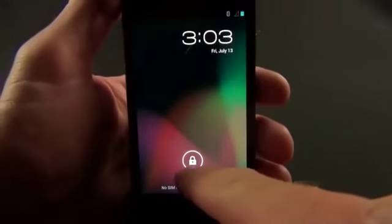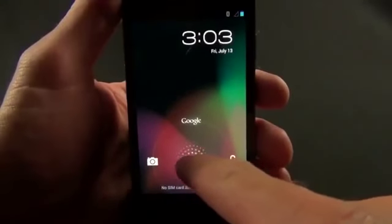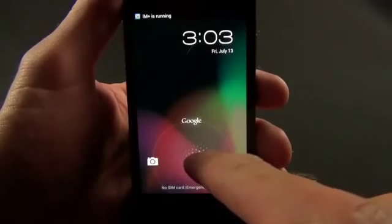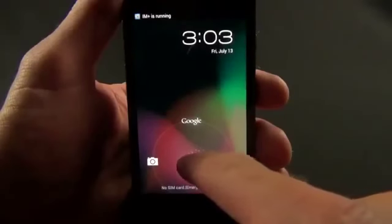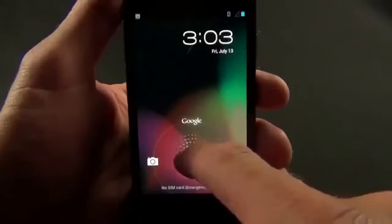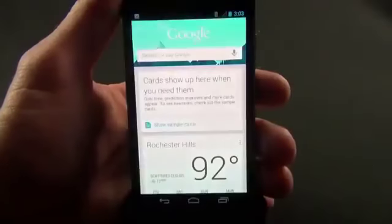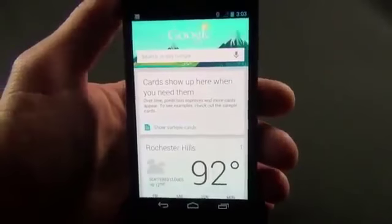So one of the changes here is the new boot sequence, which now features that Nexus X logo animation instead of that sort of kaleidoscope effect you used to get on Android 4.0. The lock screen has also been improved here, so you can see we got a different animation with the lock icon, but you can now swipe left or right to launch the camera or unlock the phone, which is unchanged, but you now have Google Now up here. Google Now is a new major feature for Jelly Bean.